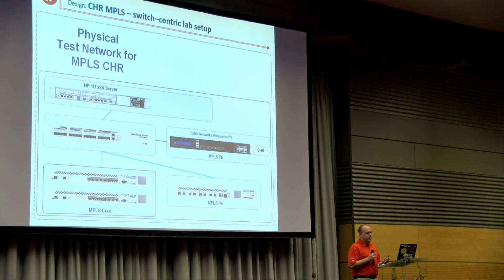I found it a little bit cumbersome, so I took the easy way out and put Windows Server 2016 in, and then put it into a Hyper-V role. And that made things a little bit easier. So that's what we have here on our Vengeance. We have our core switch, which is a CRS 317. We have our two MPLS core routers, and then we've got our other MPLS PE down here.